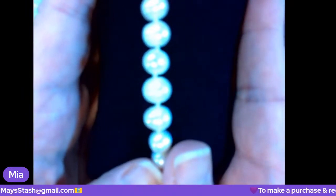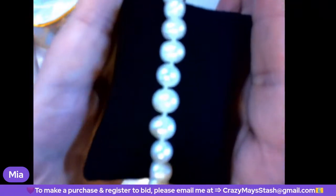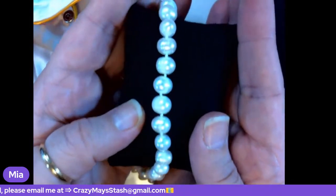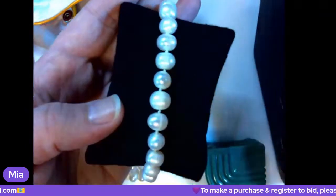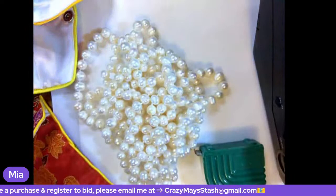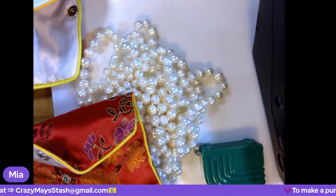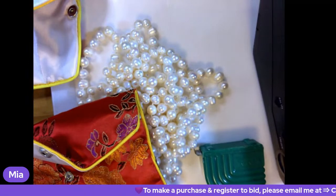1, 2, 3, go. Come on. Are you gonna focus? There we go. It has to do it automatically, which is not fun. So it was 100 inches long. Freshwater pearls.